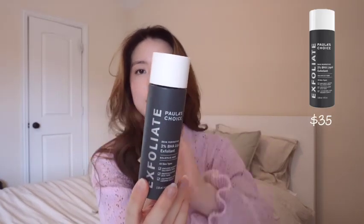So next is the Paula's Choice Salicylic Acid Exfoliator. Let me tell you, when I first bought this, it did wonders for my skin. It was mind-blowing. My skin felt great, looked great. I had like 0 pores, and I followed the directions on the back where it says at first use every other day, then up to twice a day. So I was pretty much using it once a day, sometimes even up to twice a day. And then I noticed my skin started breaking out and getting red.